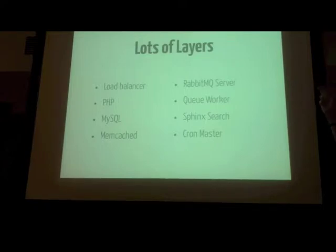Then we use RabbitMQ for our queuing system, for dealing with background processing work. We have a separate layer, the queue worker, which pulls things off the queue and does work with them. We have Sphinx for our search, which is a full text search system, and we keep that as a separate layer as well. And then we have one called Cron Master, which is just for triggering donkey work around the back at given times of day.